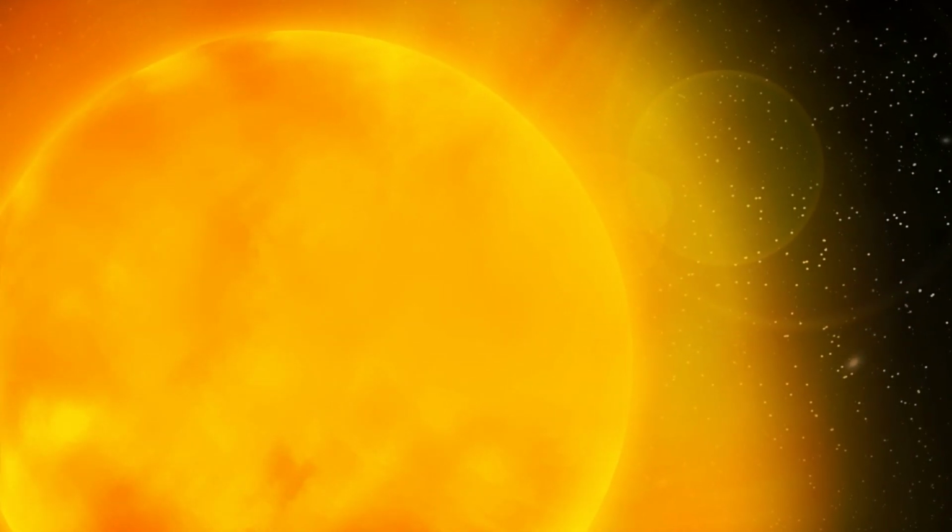Our own Sun is a third-generation star, formed from dust and gas enriched by previous supernovae. This means that the elements that compose us have traveled through space for billions of years, highlighting the interconnectedness of all matter in the universe.